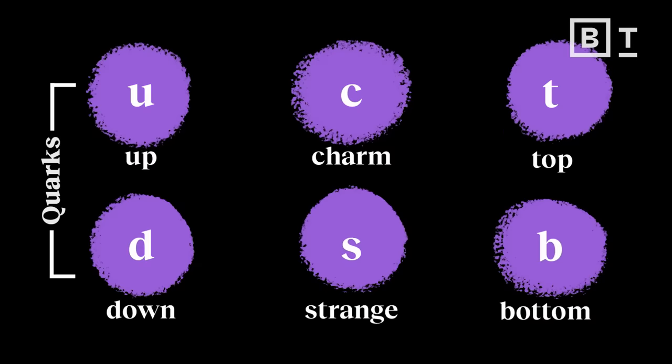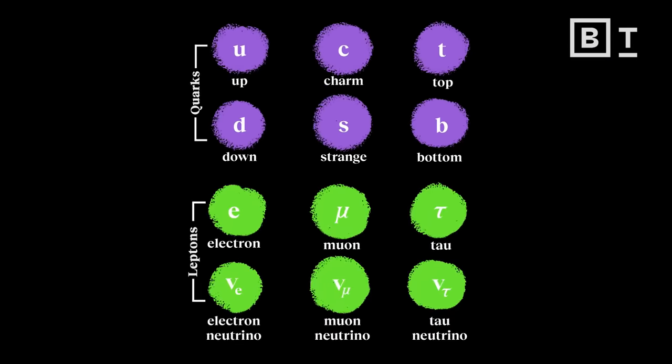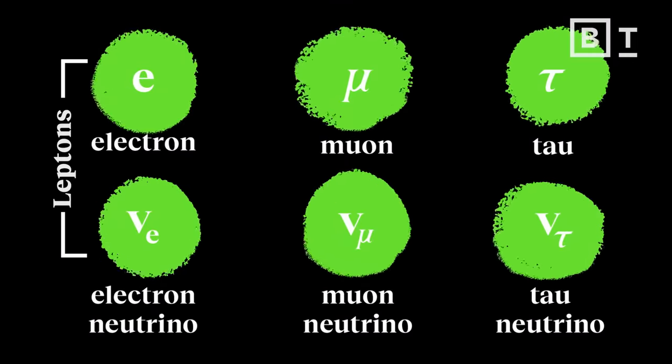Quarks make up the proton. And there's six quarks, which are six of the 12 building blocks of matter. There's another six building blocks, which include the electron family, let's say, including the neutrinos. And it's those 12 building blocks of matter and how they talk to each other that we're studying.